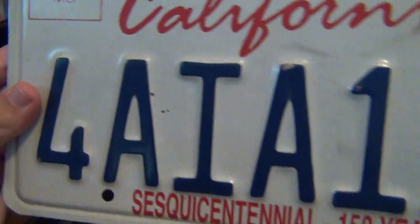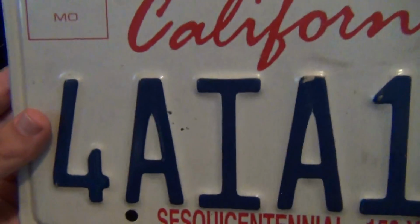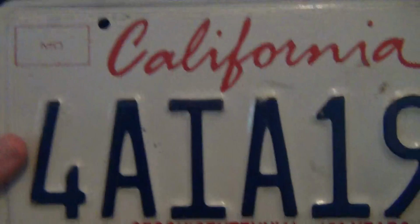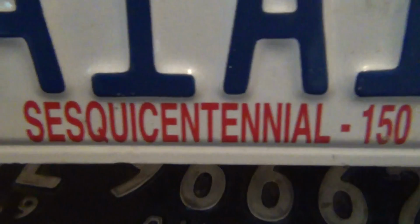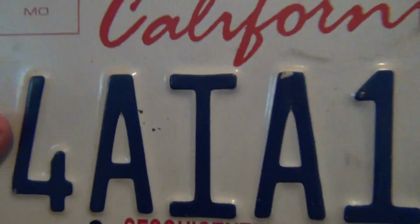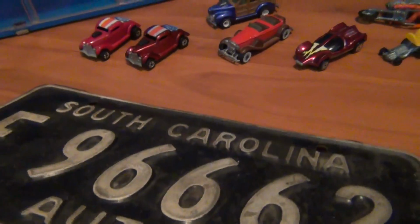Had a whole heap of blue tack on the back, so I had to get that off. Some of it's still there, I think, but hopefully it'll just deteriorate over time, or maybe I'll just try it again later to get it off. But anyway, always wanted a California number plate, or at least to find one, and got the 150 years, says quincentennial one. How about I say the name again to butcher it even more? So I'm pretty happy with that. That one's really awesome, along with these two as well. Probably save that one for last to show you.